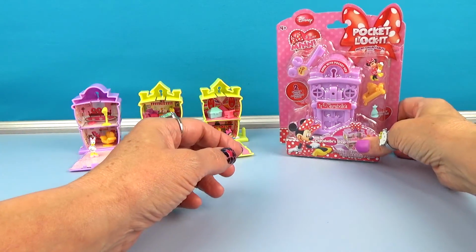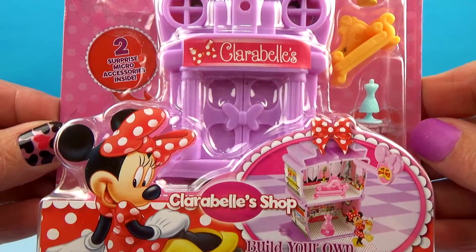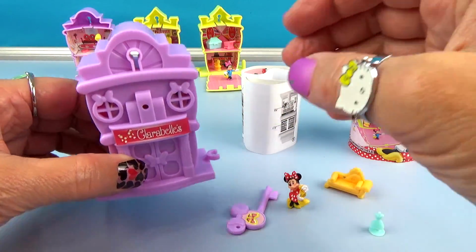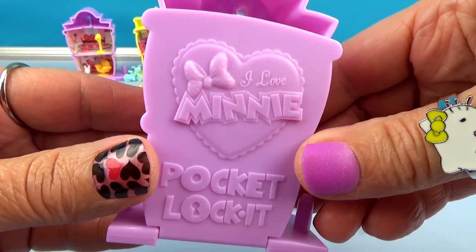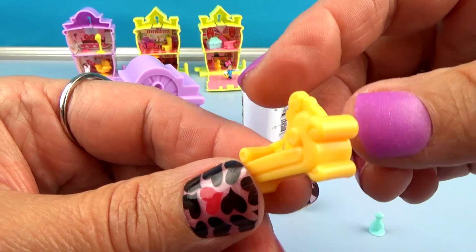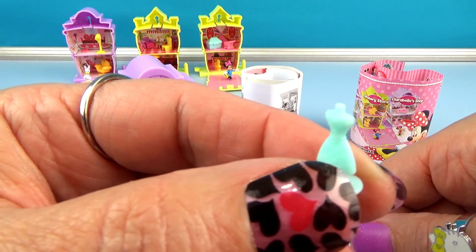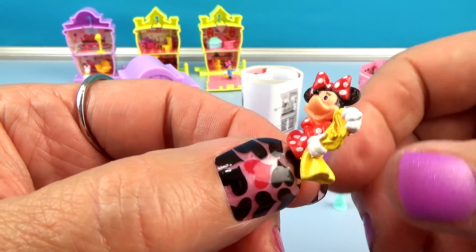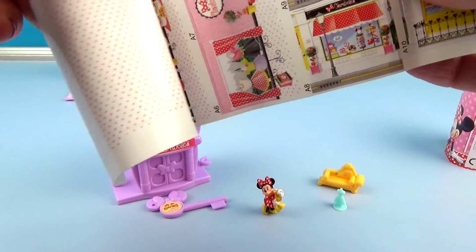And the last one we'll be opening is Clarabelle shop. We have Clarabelle shop, a French sofa, a blue dress, one adorable little Minnie who's going to buy a new yellow dress, and some stickers.